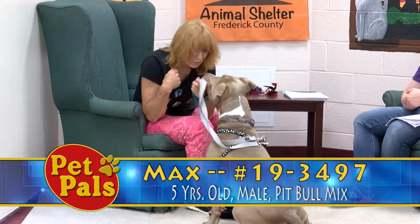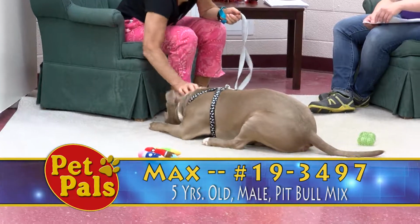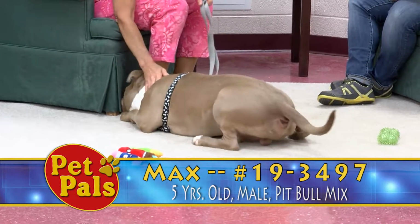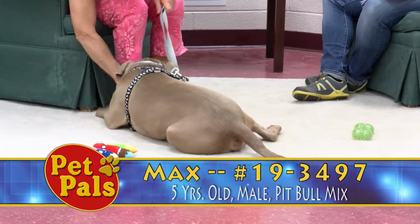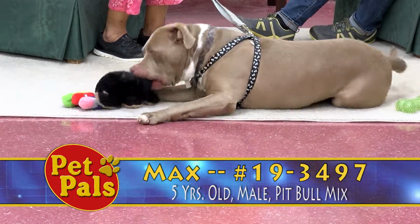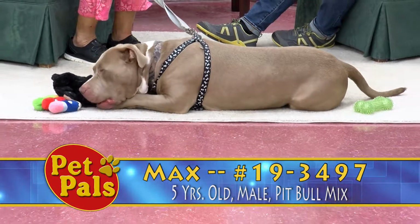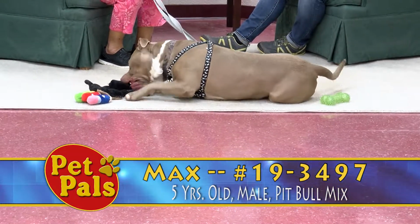Because he's a senior dog, Max will be adopted for a fee of $72.50. He gets that $20 reduction in his adoption fee. If you are interested in Big Max, you can visit with him here at the shelter. Our hours of visitation are Monday, Tuesday, and Friday from 10 to 5, Wednesday and Thursday from 12 to 8, and Saturday from 10 to 4.